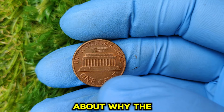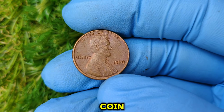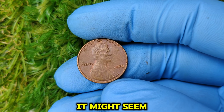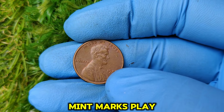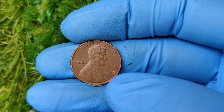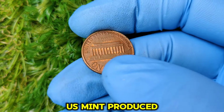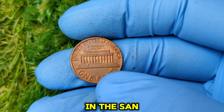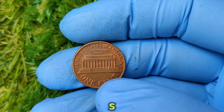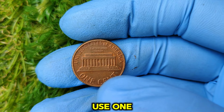Now, let's talk about why the 1980 no-mint mark Lincoln penny is such a valuable coin. At first glance, it might seem like just another penny, but the key here is understanding the role mint marks play in the production process. Mint marks, as you know, help identify which U.S. mint produced a particular coin. While the Denver Mint uses the D mint mark and the San Francisco Mint uses S, Philadelphia traditionally didn't use one, especially before the mid-1980s.